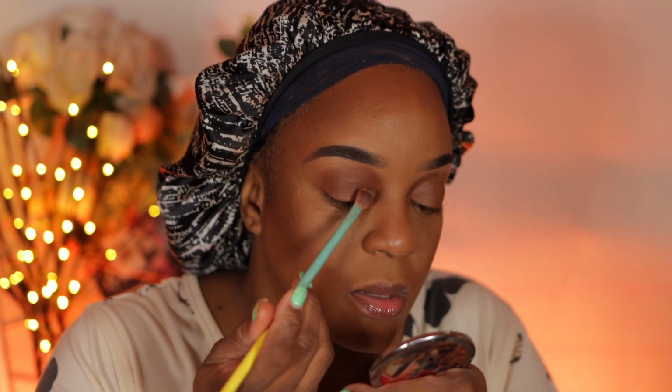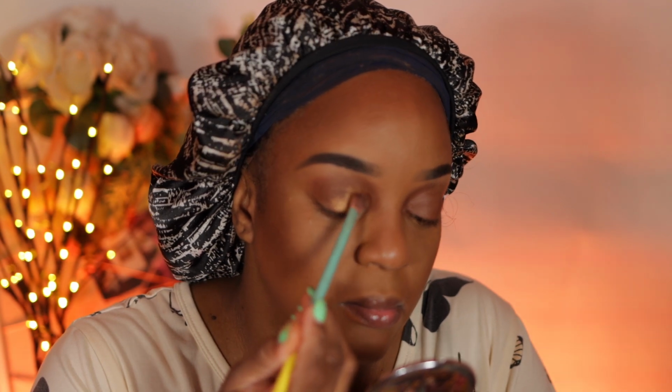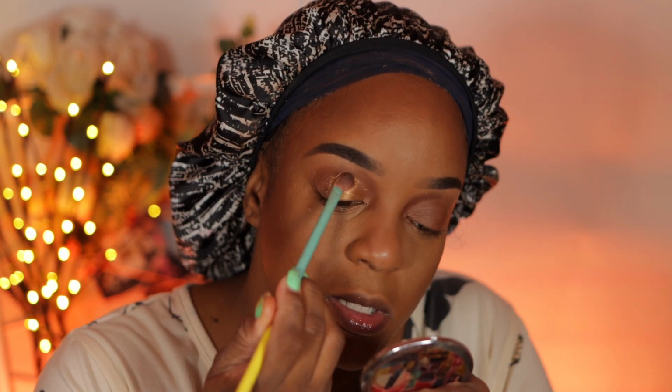I don't know what I would do if I didn't have that. Since I never used this Heartbreaker, I never used it. It's kind of thick. As you can see, it's thick and fabulous.